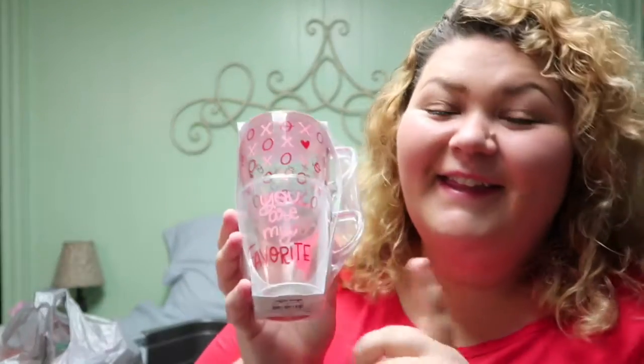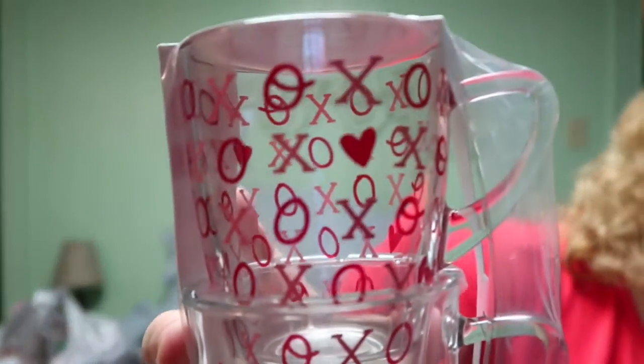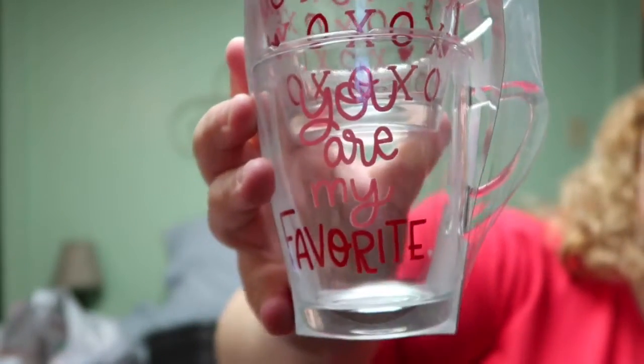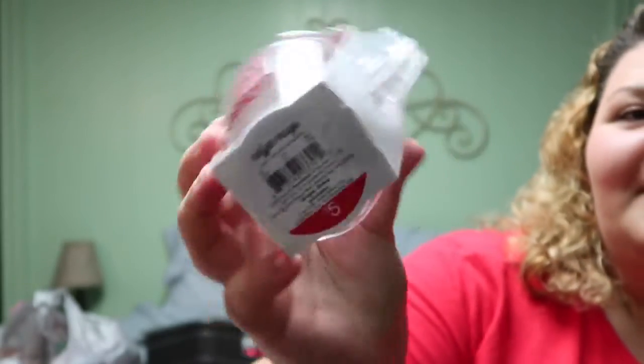Next, I picked up these mugs, which say "You Are My Favorite." This is my favorite buy that I did, and they're just these cute little glass mugs, and the one has X's and O's all over it, and the other one says "You Are My Favorite," and these were $5 from the Target dollar spot. I thought these would go great with my Valentine's Day coffee bar that I'm doing, so I had to have those.